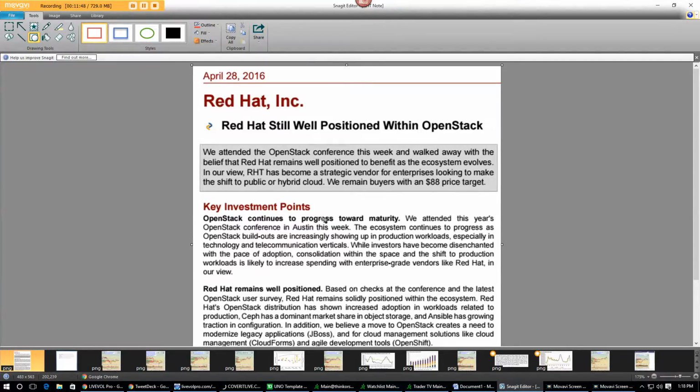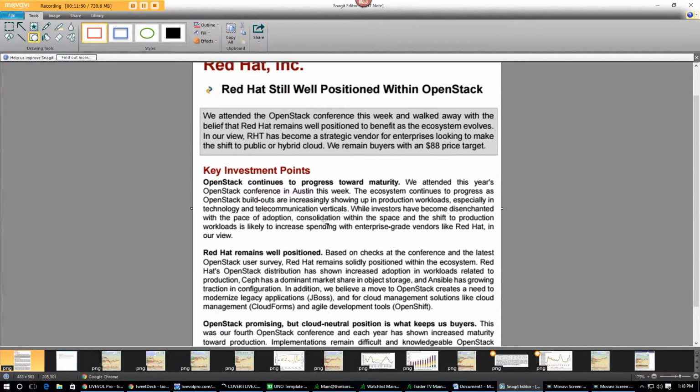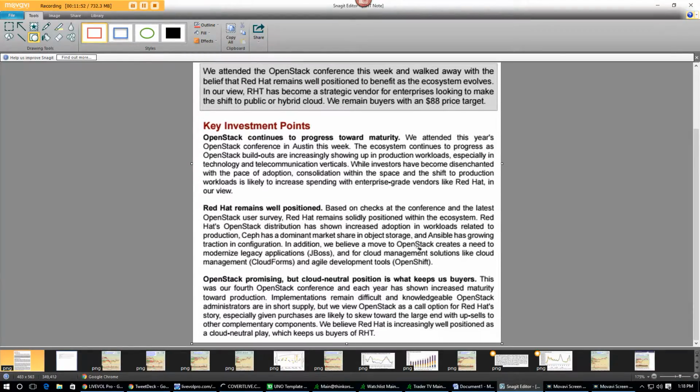It was in the development phase. It was a consideration phase. They had not moved to commercialize this thing. And now this is a second analyst making the case that Red Hat OpenStack distribution has shown increased adoption in workloads related to production. Okay, but then here is an interesting point from KeyBank.